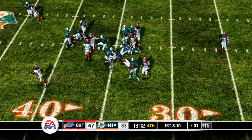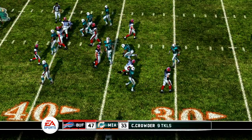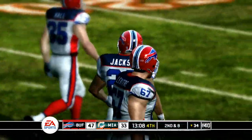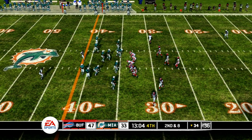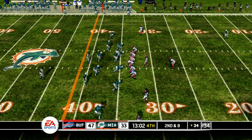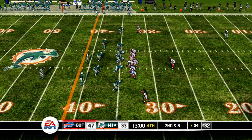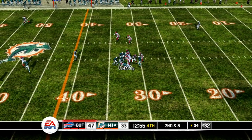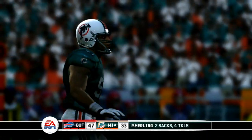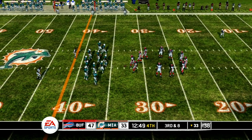Jackson gets the ball. The stop was made by Crowder. Nice call there by the defensive coordinator coming with the outside linebacker blitz, which really put some pressure on this group up front. Merling comes away with a sack. Philip Merling makes it to him for another takedown, his second of the game.